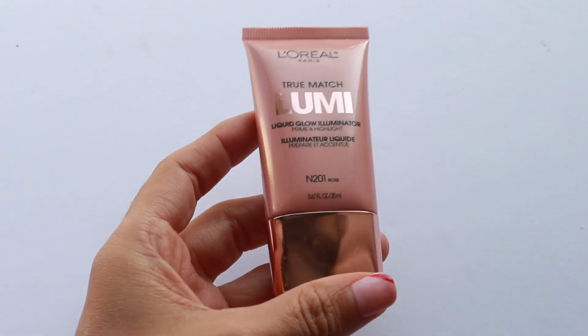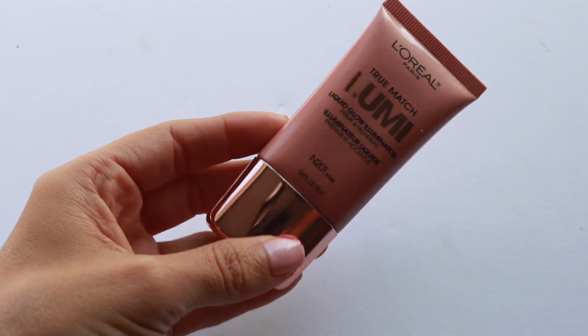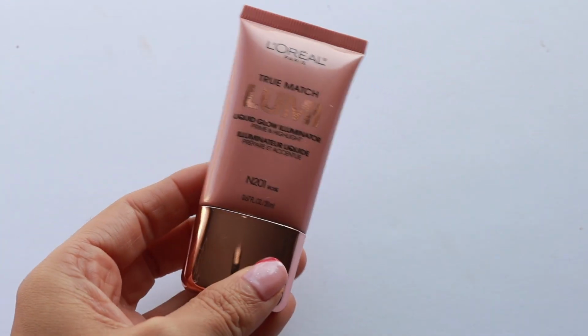You guys know I like to have more of a glowy base, so I am going to use this one by L'Oreal. It's the True Match Lumi Liquid Glow Illuminator Prime and Highlight. So I'm just going to add that to the high points where I want to be a little bit more dewy and where it will really show. This one is in the rose goldy shade, and you can see that it leaves the skin with a little bit of shine. So I'm just gonna add a little bit more. Since I'm putting this before my foundation, you can go a little bit ham on it, because the base will kind of tone it down if you feel like you did a little too much.